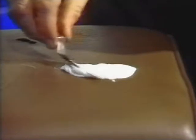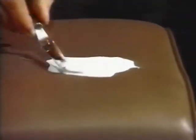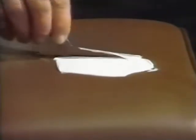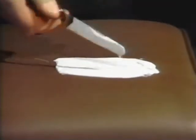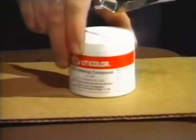Spread the mixture smooth and even to an approximate thickness of 1/8 of an inch. Make sure all air bubbles are removed by spreading out the mixture. Air bubbles will cause imperfections on the die face. Now, place the backing material fabric side down. Let the impression compound dry for about 15 minutes or until it's dry to the touch.